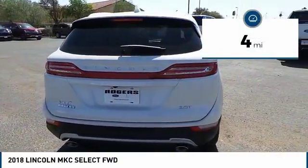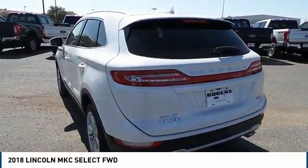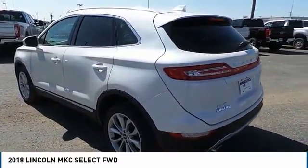This vehicle has less than 100 miles. Here are some of this vehicle's great options. Heated mirrors. Is love at first sight really possible?